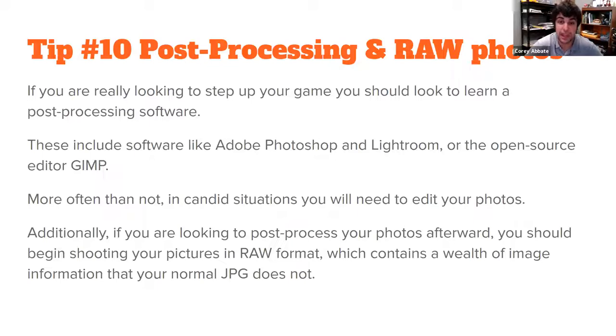Lightroom is more for just editing the values of a picture. That's going to be adjusting shadows, highlights, light balance, exposure, saturation, noise, all that kind of stuff. That's what Lightroom is for. And Photoshop is for more intense edits: cutting things out of pictures, removing small smudges, really changing the picture from what it was to what it will be.